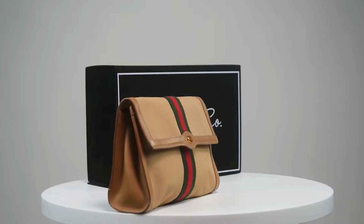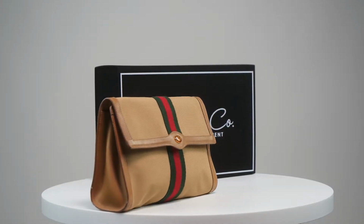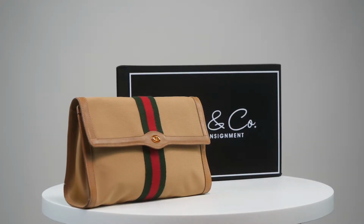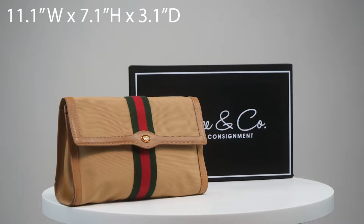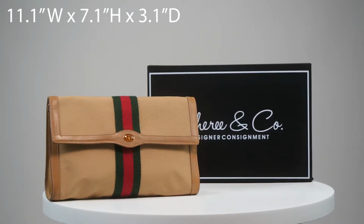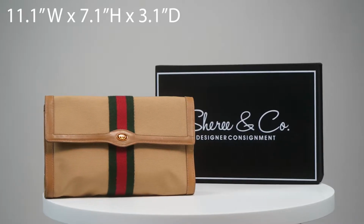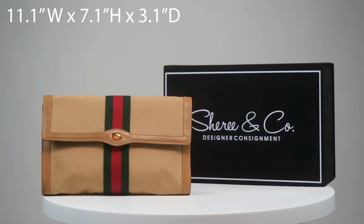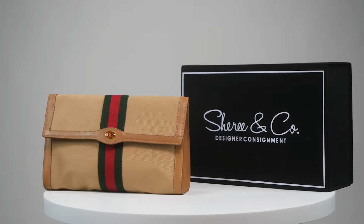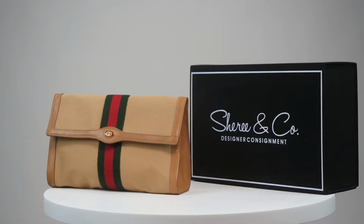All right, so we are going to start with bag number one, which is a Gucci Sherry Line clutch. It is beige color. The dimensions are 11.1 inches in length, 7.1 inches in height, and 3.1 inches in depth. And it is listed on the website in good condition.